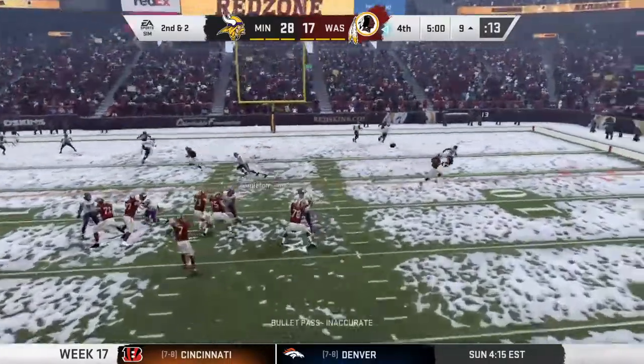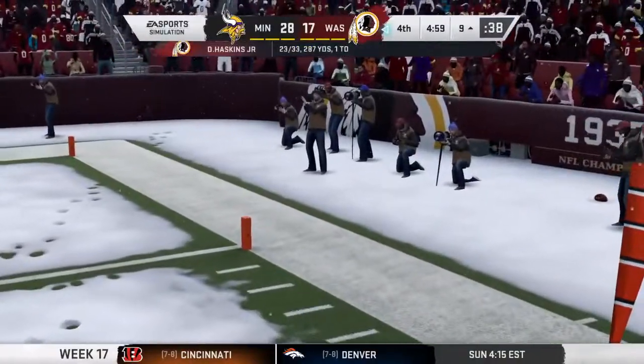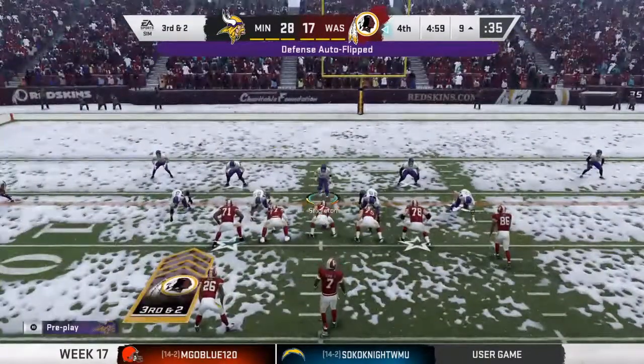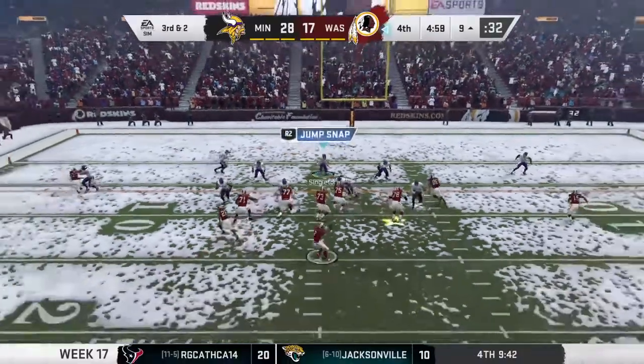Haskins back to the air. And his throw here's incomplete. I think he's a little trigger happy right there, and it turned into an ill-advised throw into their zone. Well, we know he has confidence. He'll throw it any place, anytime, anywhere. That time it fell incomplete.